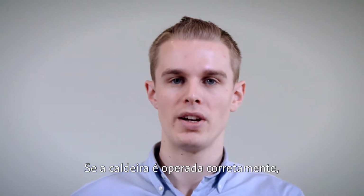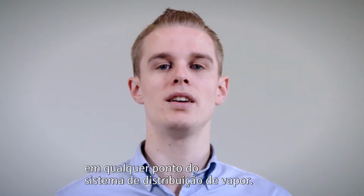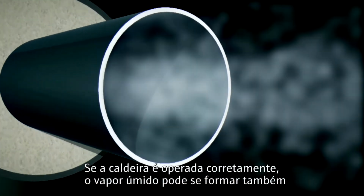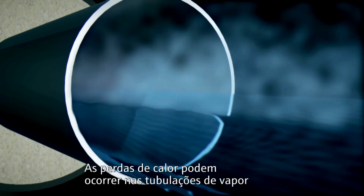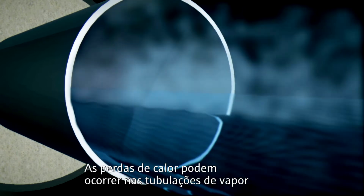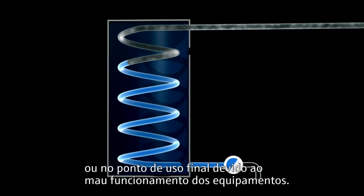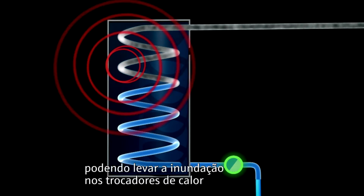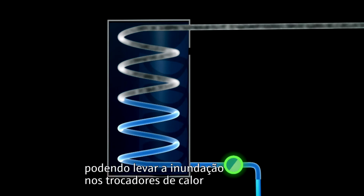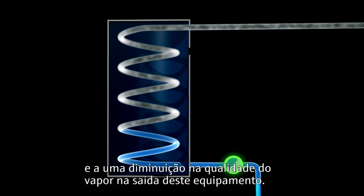If the boiler is operated properly, wet steam can also form due to heat losses anywhere in the steam distribution system. Heat losses can occur either in the steam piping because of poor insulation or at the point of end use due to malfunctioning equipment. An improperly functioning steam trap is one example. This may lead to inundated heat exchangers, which may cause water hammer again and reduced steam quantity upstream of this equipment.